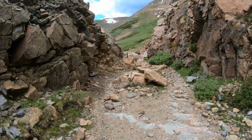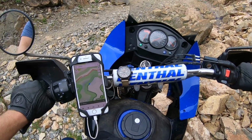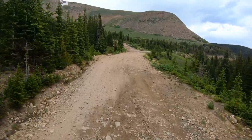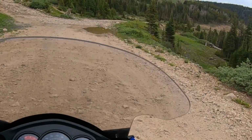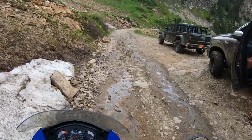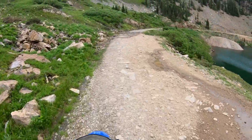All right, I'm gonna start making my way back to the bike. Tunnel from down below. Cloud cover all the way around us. I'm making my way down the mountain.